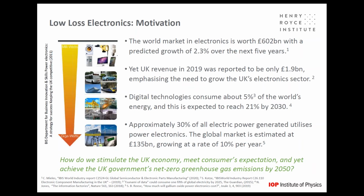So the question we're thinking about is, how do we stimulate the UK economy in the electronic sector? How do we meet consumers' expectations for bigger and better electronics? But at the same time, how do we meet the government's net zero greenhouse gas emission targets by 2050? Next slide, please.